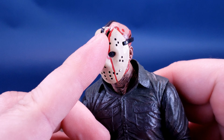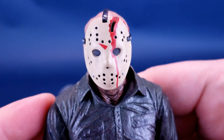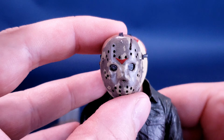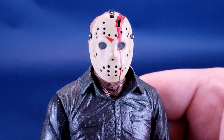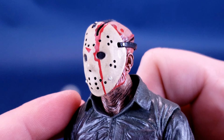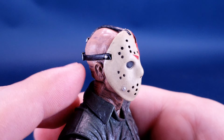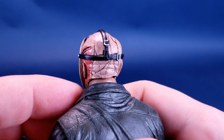Big trail of blood running down like a stream from the top of his gash all the way down his face. Again, interesting on this one, if we bring in the other mask that we looked at, the chevron is complete on the dream sequence Jason, and yet the hallucination of Jason has the half chevron, as you can see right there. The little snaps are still there, done in silver. Again, you've got the straps there done on his belt, or the belt straps there that hold the mask in place. And we'll just do a quick turnaround here.